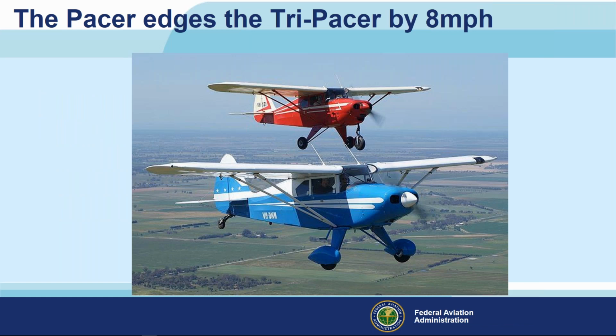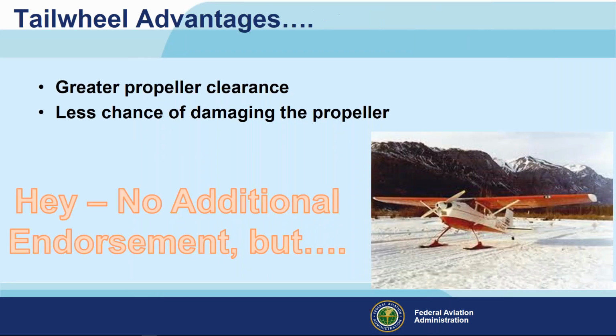A good example, Piper did this. They had the Pacer and the Tri-Pacer, and the Pacer itself, with just that wheel moved from there to there, gives you a good 8 miles per hour or so in speed. Same aircraft all the way around, it's just going to go faster. And today we're seeing a resurgence of people taking the PA-22s and converting them back into a PA-20.